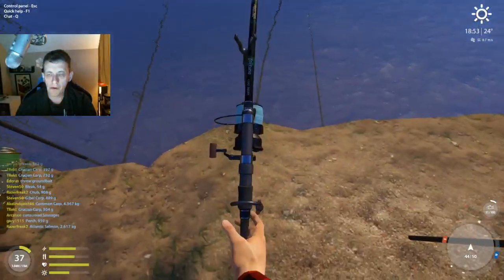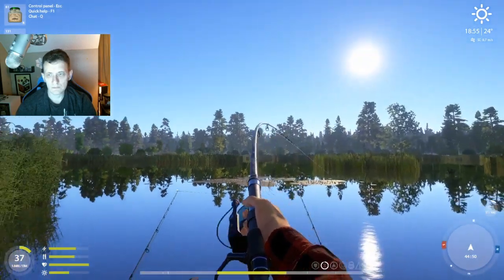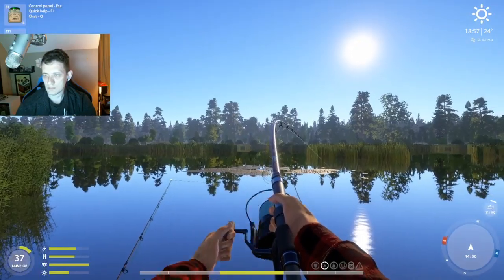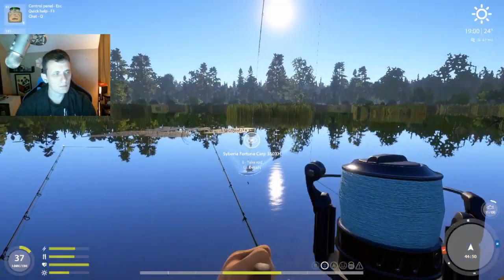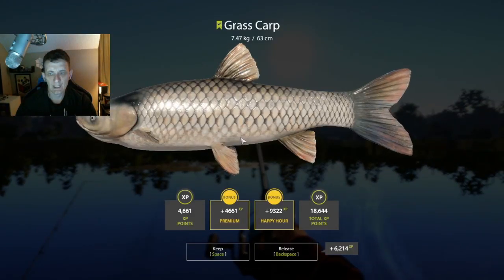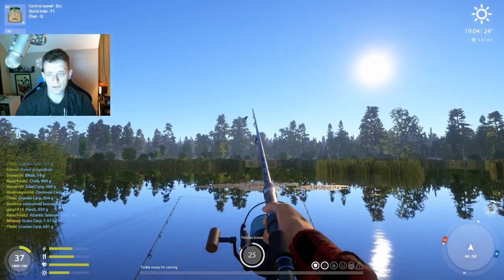Fish on. Get that dip on there. Coco's nectar.